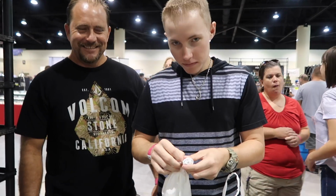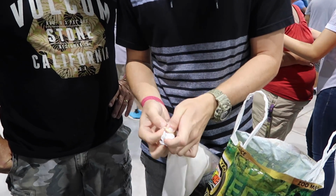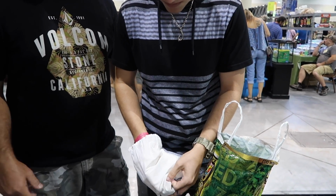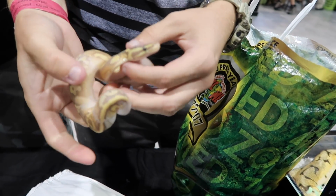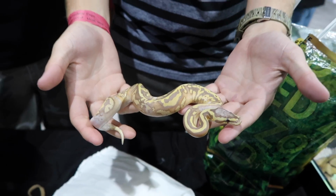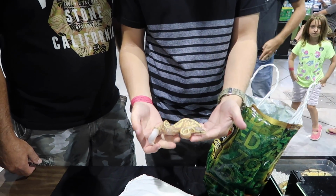All right, guys, we're here. We have Morph Jungle. Let's check out their stuff. They have some really good stuff, by the way. I'm just really curious to see what you picked up yesterday. What'd you get? Cassava, banana, leopard, and pied female. It's just a pastel, I imagine. Oh, nice. Man. Leopard, pastel, banana, with yellow belly. Oh, wow. Pastel, leopard, banana, yellow belly, pied, female. Dude, get out of here. I like this thing. This thing's really cool.